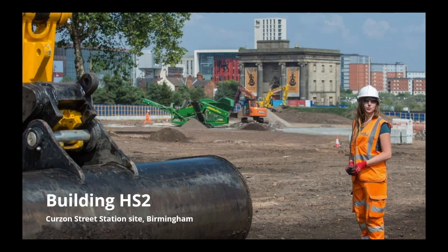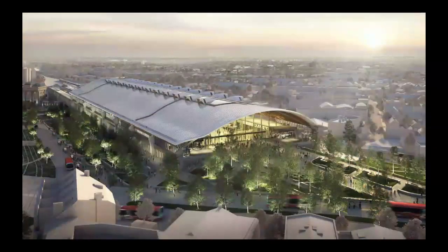LM, who are our enabling works contractor, have been on site since 2017, and they've been preparing the site for our main station works contractor, who will be appointed early next year. The designs for Curzon Street Station, one of which you can see on the screen now, were produced by WSP and Grimshaw Architects, and we recently received planning approval for the station from Birmingham City Council.